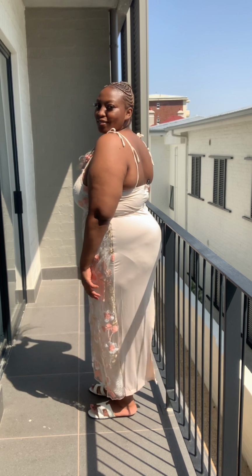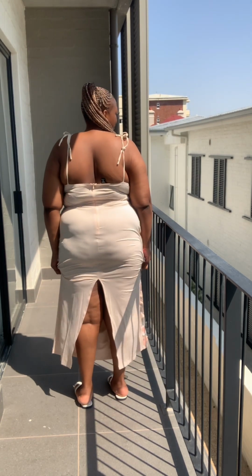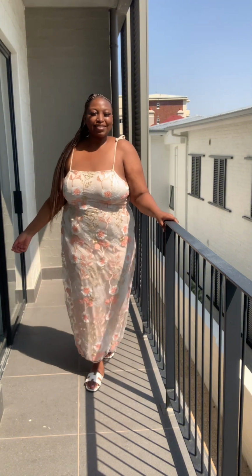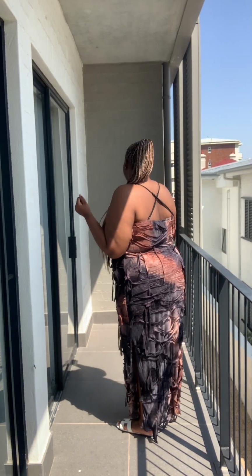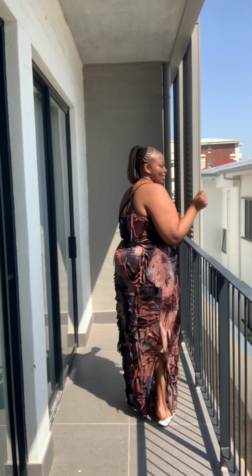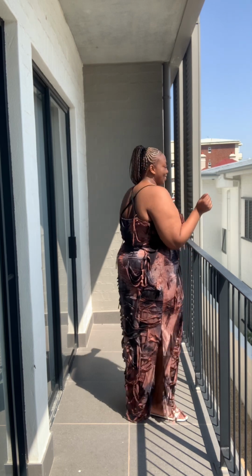I love that. The slit at the back. Like, damn girl, where you going? Yeah, I love this outfit from head to toe. You can adjust the straps, as you guys can see. You guys, this was my best outfit. I ate it down. You guys are going to see it in my next vlog. I love everything about it. Just look at me, give you guys a 360.